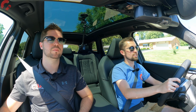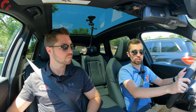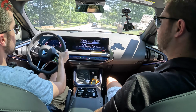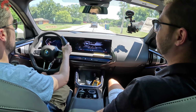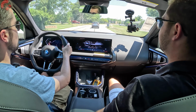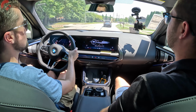Now, we don't have any real curvy roads on today's drive route, but I do want to point out, of course, being a BMW that it does have a certain level of athleticism built into it. Even if you get one of the more luxury-minded versions, the steering in the standard mode here is light, but very nice and responsive. Of course, when you change the drive modes, you are going to get different adjustments to various elements, and you can get a much more sporty model by going for the M50.